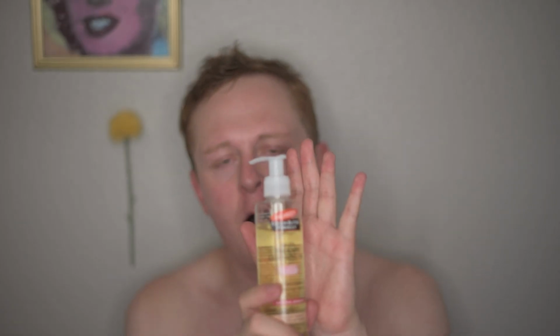This is going to be the Palmer's facial oil. I have used a lot of different facial oils and different sorts of cleansing balm. But I just think this is a better price point for what you're getting. I mean, you're washing it off anyway, so I just like using this oil.